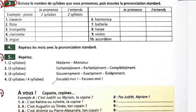Clavecin. If you look at this word very well, you are going to find that we have A as a vowel, E as a vowel, and I as another vowel. Clavecin. Now, in this word, there are 2 syllables, cla and vecin. So there are 2 syllables there. When you come to flute, you have letter U and letter E, but there's only 1 syllable there.